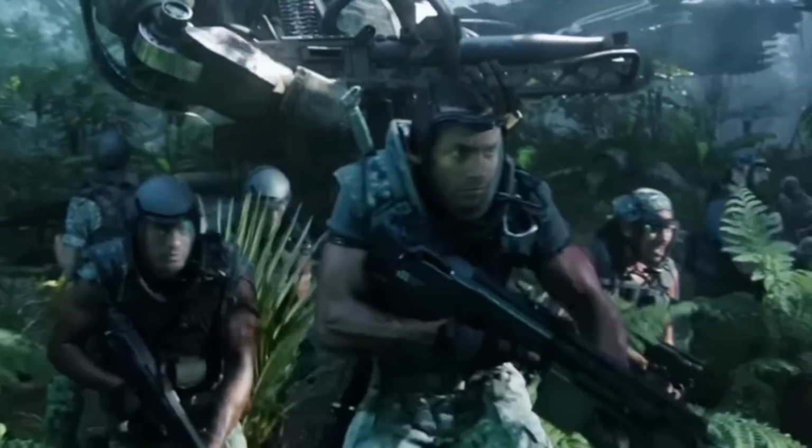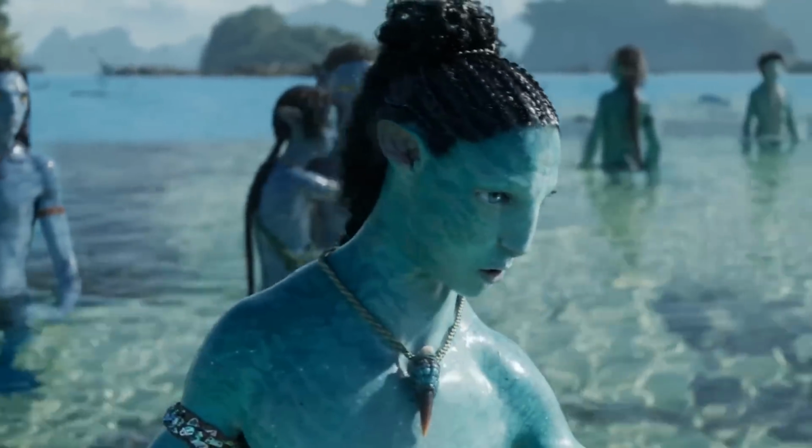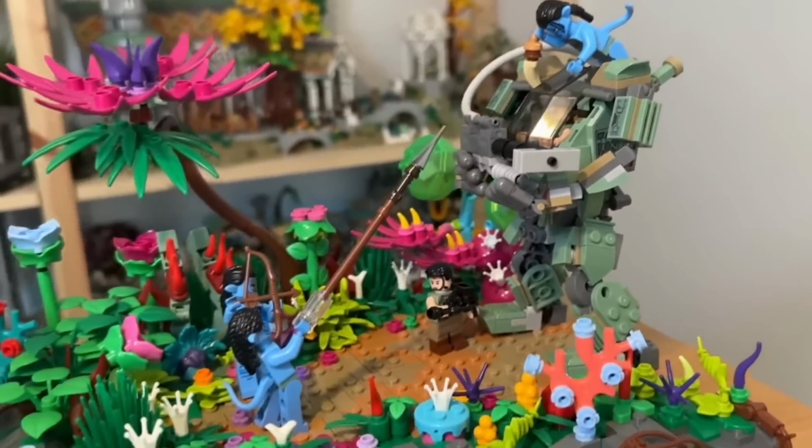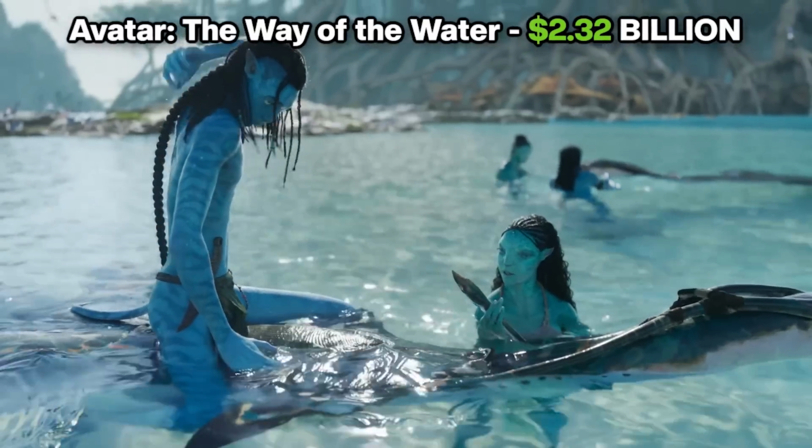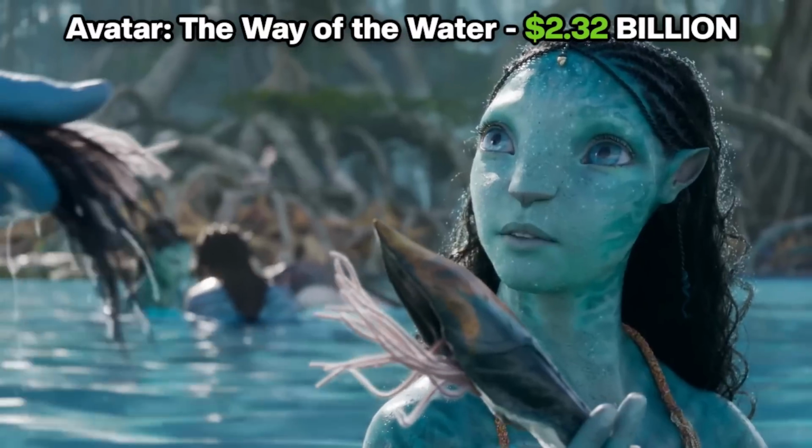The Avatar franchise takes spot number 1 and 3 on the list of the highest earning movies of all time. However, last year I built another Avatar build based on the first movie, so this time I decided to recreate The Way of the Water, which pulled in about $2.3 billion, putting it in at 3rd place.